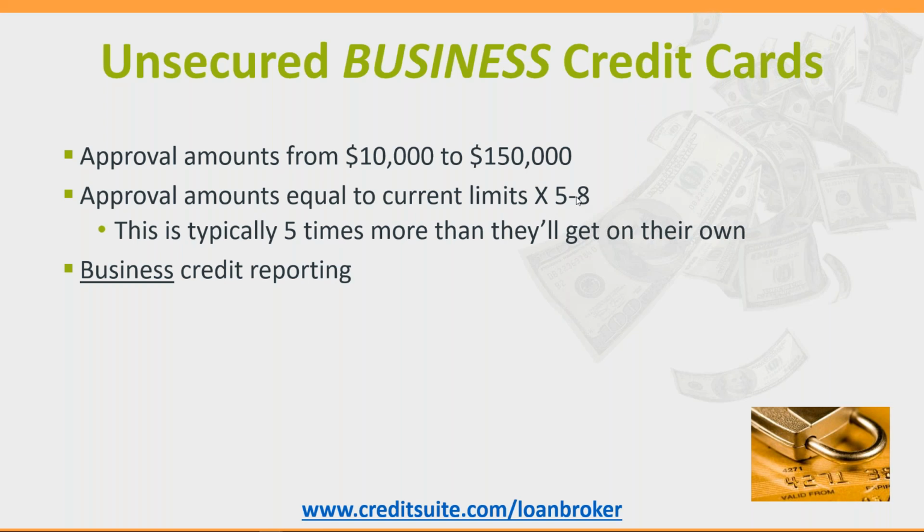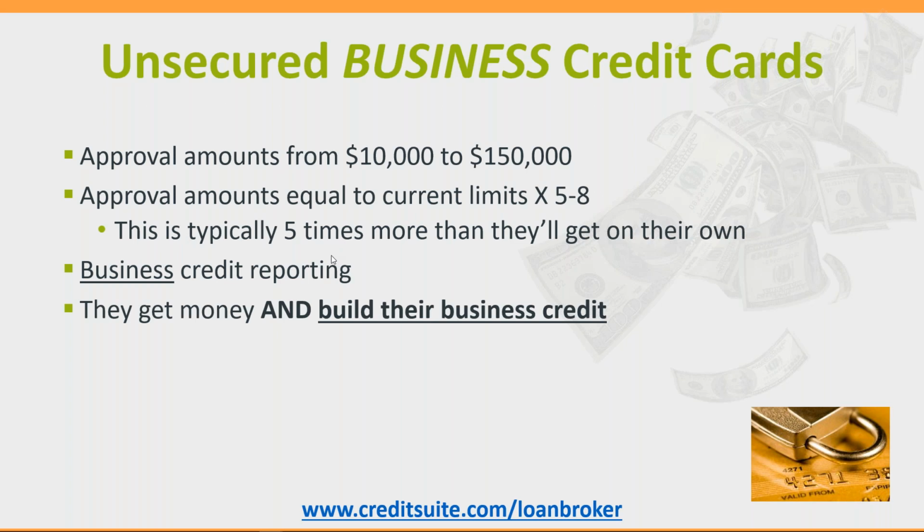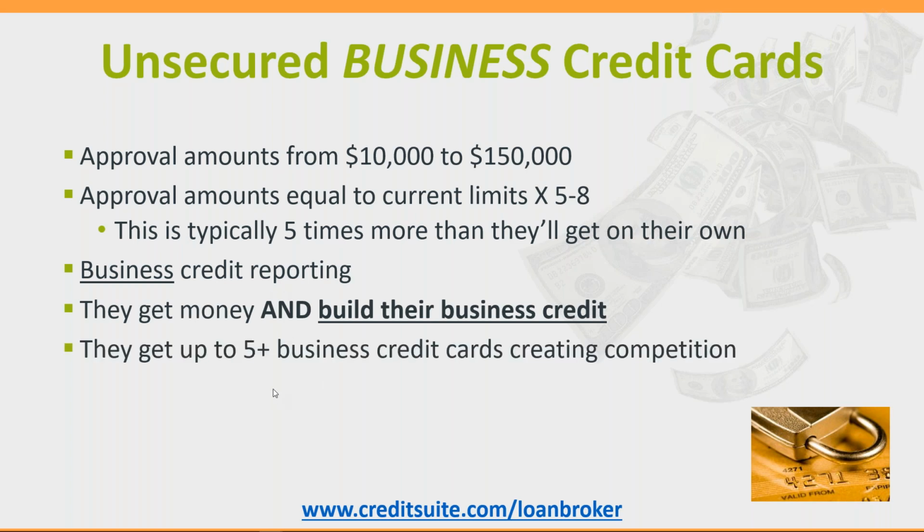So by this, they're putting not only 5 accounts on their business credit reports, they're putting 5 really high limit accounts on the business credit reports. So it really jump starts the business credit building, because instead of getting a $1,000 limit vendor credit with Uline or Quill, they're getting a $5,000, $10,000, $20,000 limit account with Visa that reports on the business credit reports. So it helps them get credit much faster and much higher limits on the future credit they get, the store credit that they'll get next. And they get money and build their business credit at the same time, which is why I love that.